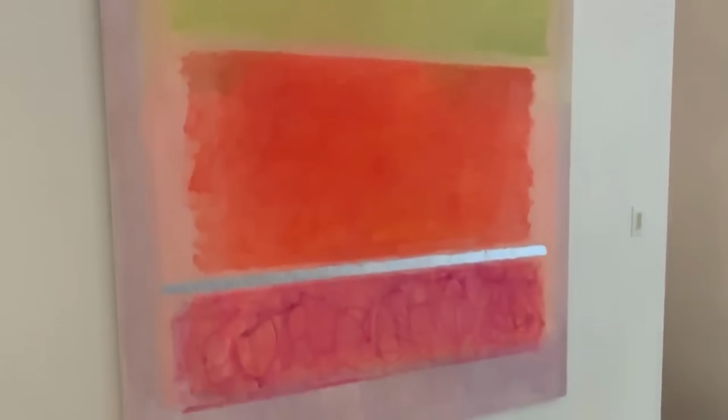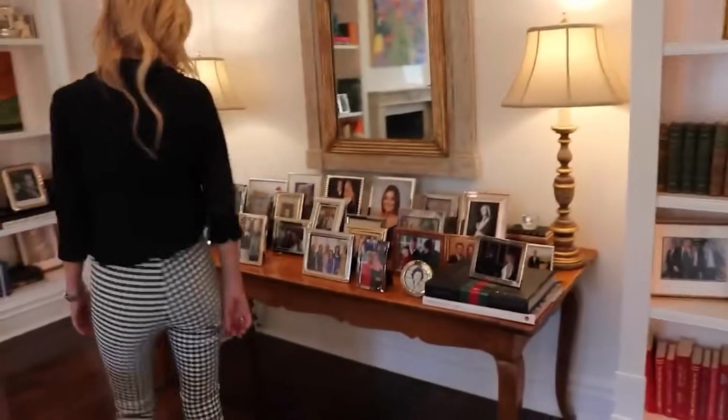Juxtaposing old with new and high with low. I don't see anything low in here. We'll go up to the young adult family room and I'll show you some low. What's this table here? This has a lot of memorabilia.